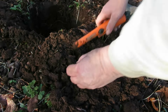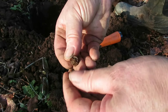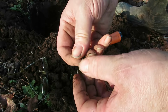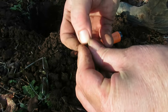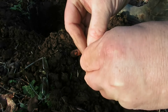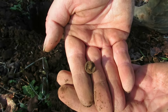What's that there? Is it a musket ball? No, it's not a musket ball. It's a Tudor button. Well, the Tudors were here, but yeah, I want Saxon, not Tudor. A Tudor button. It's a 500-year-old button. Right there. Oh, that's why it was such an iffy signal.